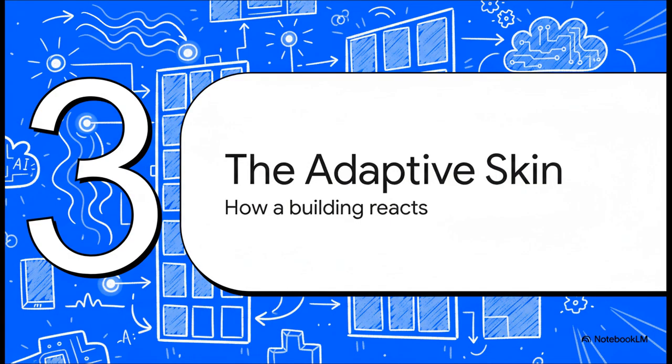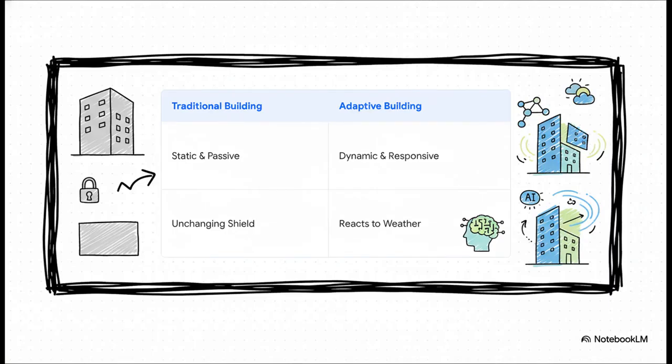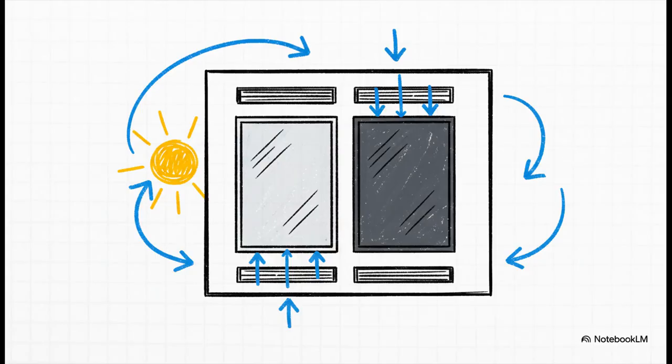Okay, so our living building can sense its world and it can think about what to do. But there's one more piece to the puzzle. It has to be able to physically react. And that's where we need to talk about the building's skin, its outer shell. For hundreds of years, a building's exterior was just a passive wall, right? It was static. It just sat there. But that is changing in a huge way. We're going from these passive shells to a dynamic, responsive skin that's actively managing how the building deals with the outside world. And this isn't science fiction.